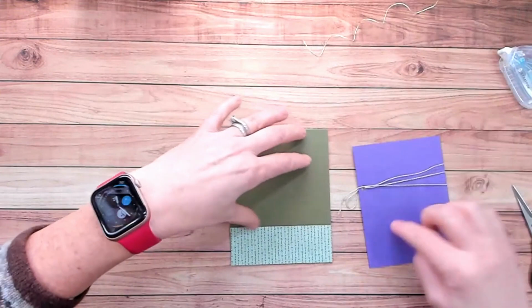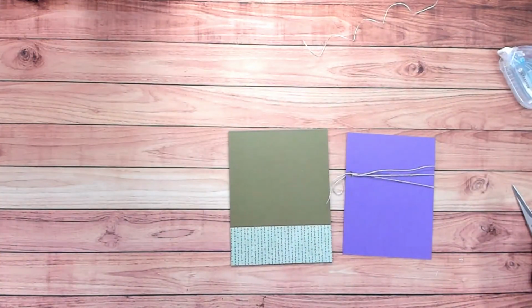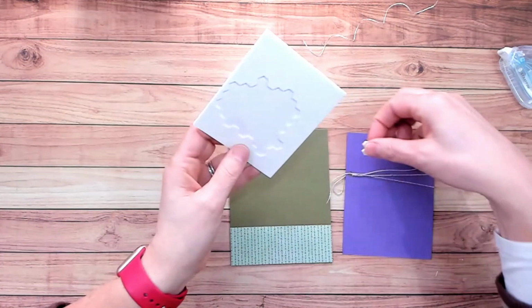So now I'm going to attach this to the card base with dimensionals. So we grab some dimensionals.